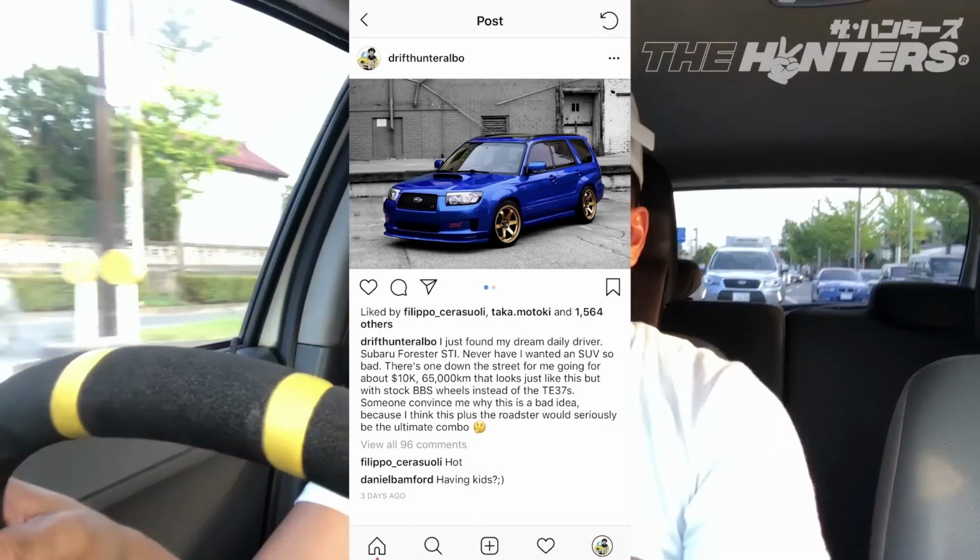Hey guys, so if you've been following my Instagram, you might know that I've been thinking about picking up a new car, Subaru Forester STI. So this is a very, very cool car because it is not available overseas, only in Japan. And it's the only Forester STI that Subaru ever made.